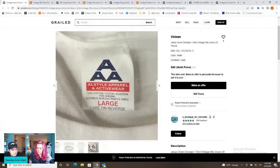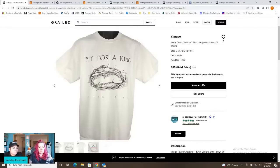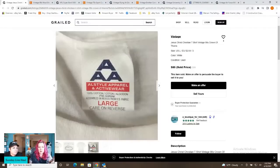I probably paid like $15 for it. Sold it for $85. Again, I wanted to point out, go back to the tag there, because for people watching who might be new or have not picked this up before, when you start seeing on t-shirt tags or even other clothing tags, jeans, jackets, whatever it may be, when it says assembled in Mexico from U.S. fabric, that is a very good indicator that it is a 90s to early 2000s type of item. So that's going to put you in the vintage category.